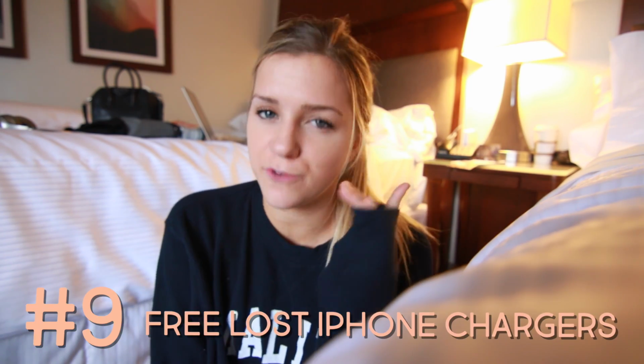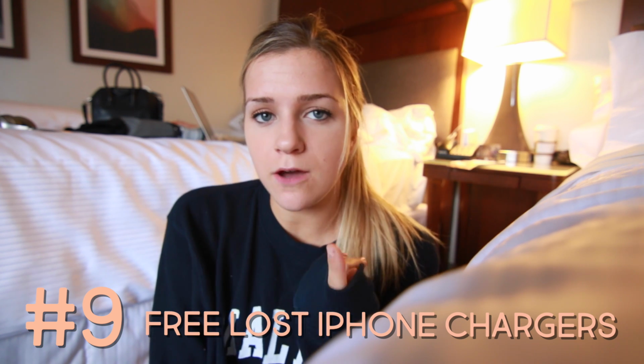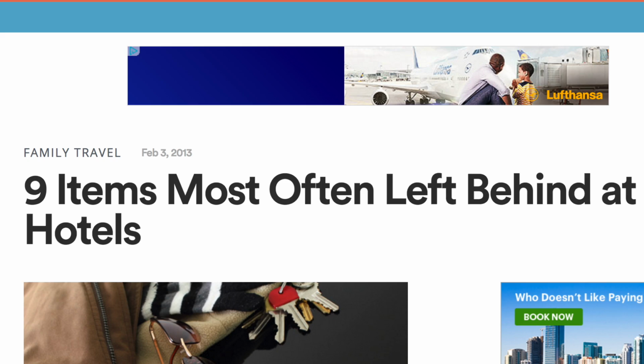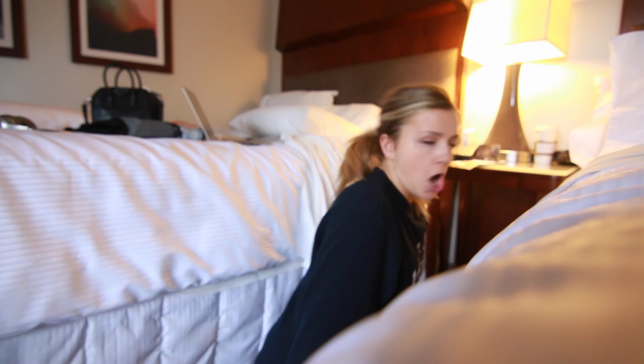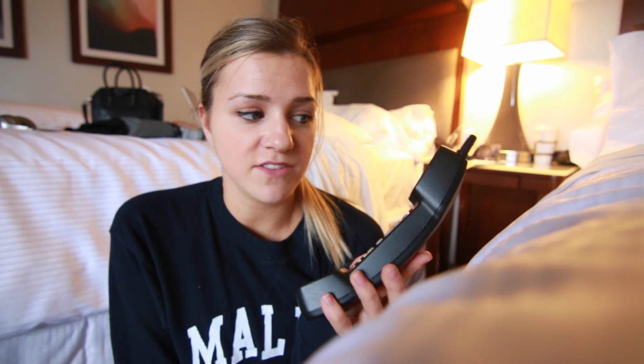But if you lost the entire thing, before you go buy a new one, ask the front desk first. It turns out iPhone chargers are the most lost item at hotels ever. Who would have thought? Probably everyone would have guessed that. So it's always worth a shot to call up the front desk first and see if they have any extras so you don't have to buy one.